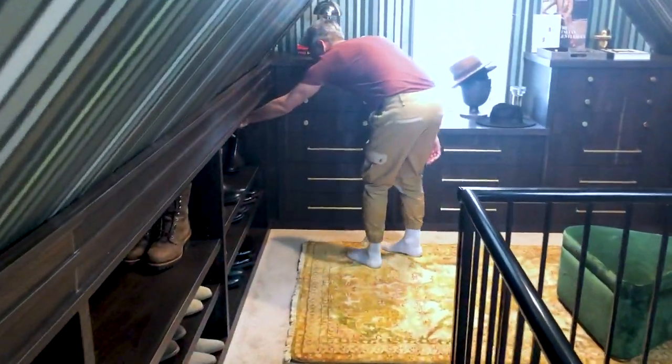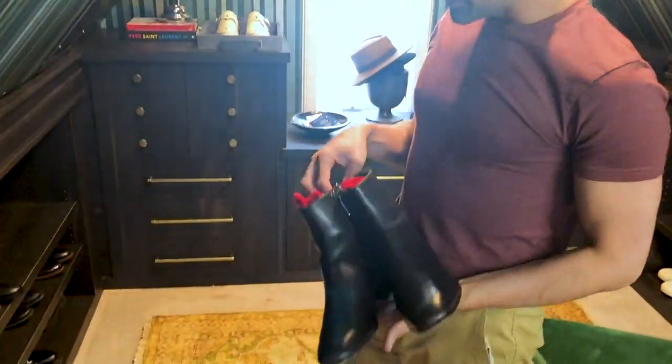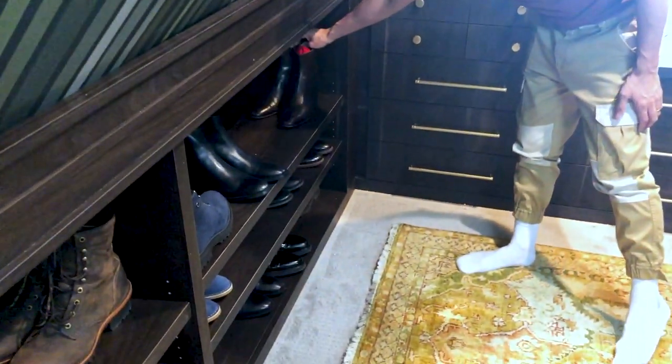These are my favorite boots. I wore these for the Emmys. These are my Louboutins. I wore these to win our Emmys. It's the night that I won, or that we won, 3 Emmys, and I was wearing these shoes. They are very, very special to me.